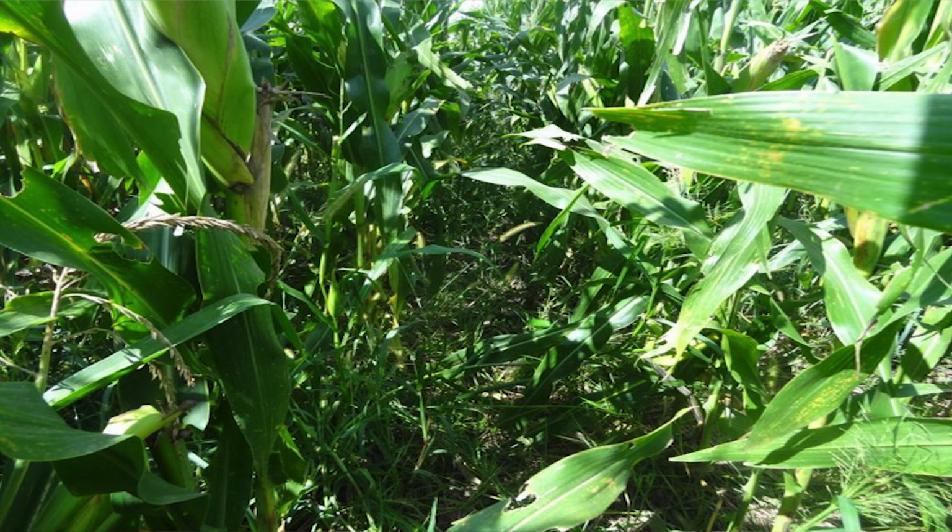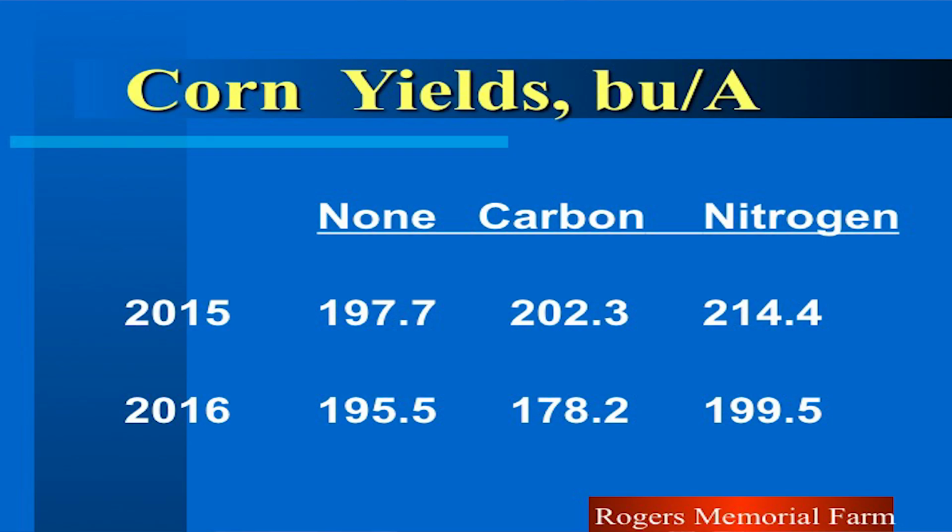Anytime you're in wheat stubble with high carbon cover crop and you're doing better than a bushel per pound, my agronomy friend says you can't do any better than that. Where there was no cover crop, a lot of weeds in there now. That's after post-emerge. Corn looks a little greener. It did 200.